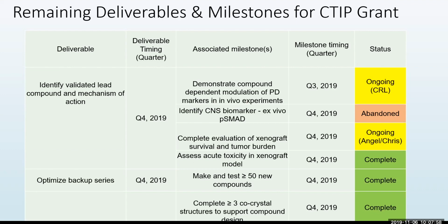But then some of the other goals, like assessing tox before the efficacy study, we had done that. The compounds are well tolerated, so that was completed. We have the backup series, which is the Blueprint, and we are also considering the AMI series, which solves the hERG issues, as also a backup. So we had actually made more than enough compound. We had completed that goal, and we got enough crystal structures for the program.